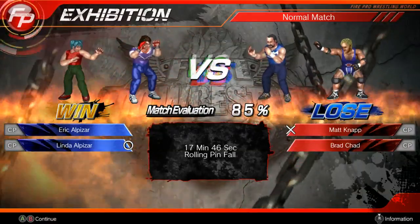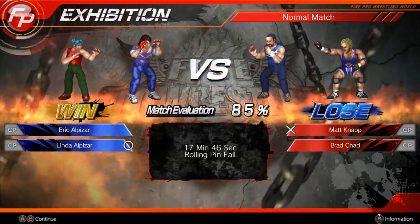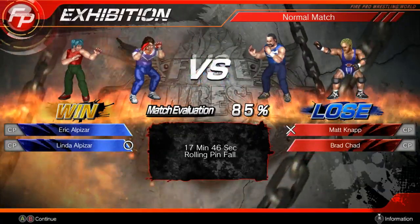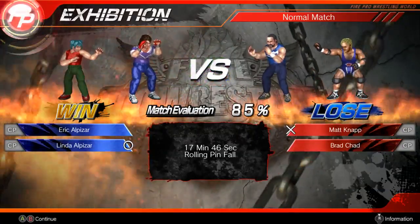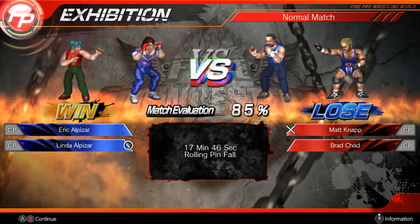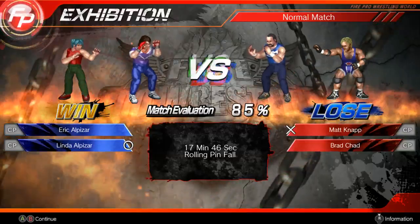You can see Brad Chad just a little bit slow to cross the ring. Wonder just how willing he is to assist the man that is coming for his title. Well, whatever the case may be, Alpizar is victorious tonight, as Linda picking up a victory over Matthew Knapp.